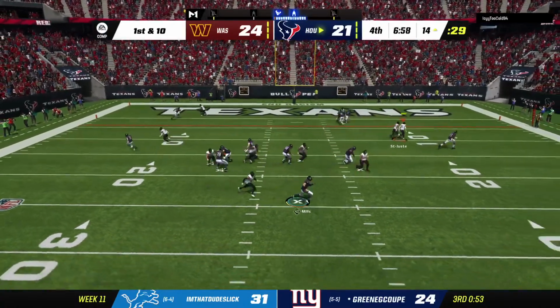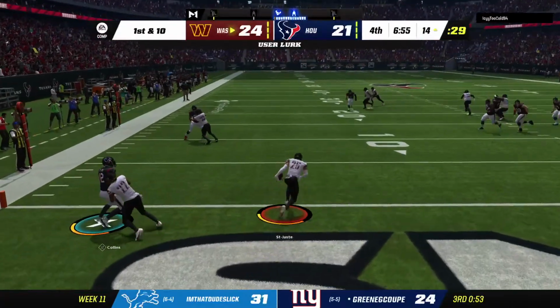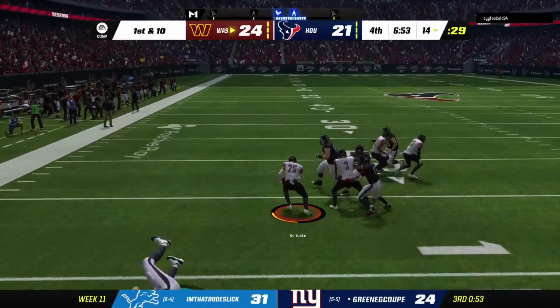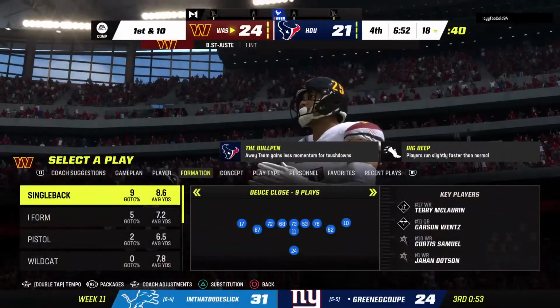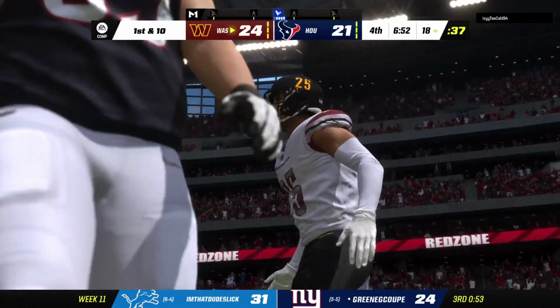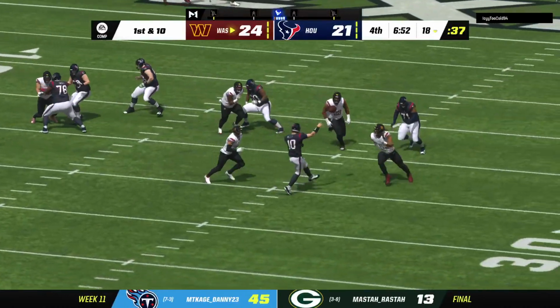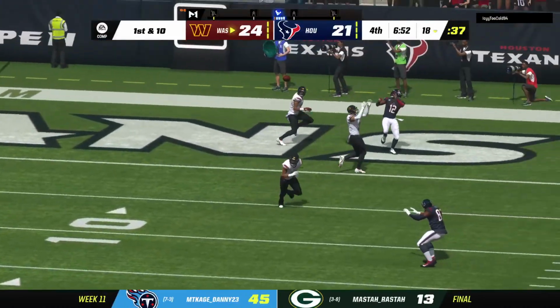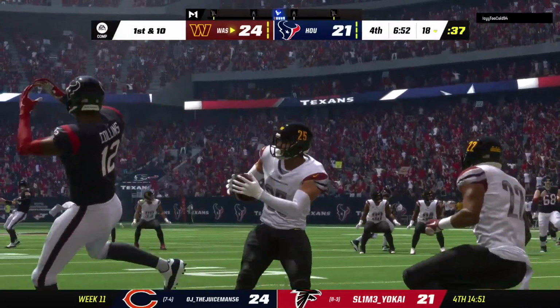Inside the red zone here, they'll look to throw. And this is going to be intercepted. Picked off by Benjamin St. Juste. And the Commanders are going to have the football here at their own 18-yard line. A feather in the cap for the defender, picking off one of the league's better quarterbacks so far this season, and add another feather in the cap for the coaches, too. Excellent game plan, and they had their guys aware of his ability to roll out and how to defend against it.